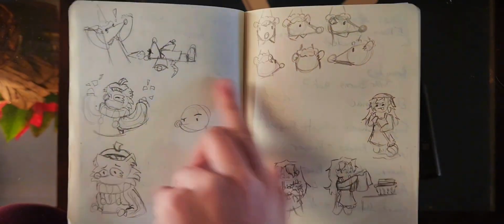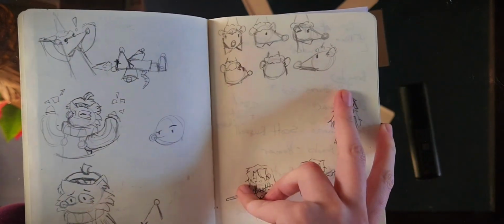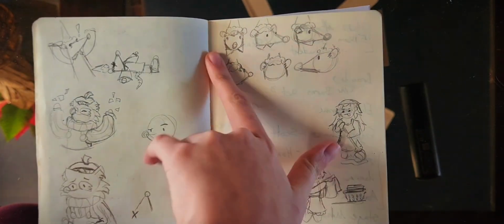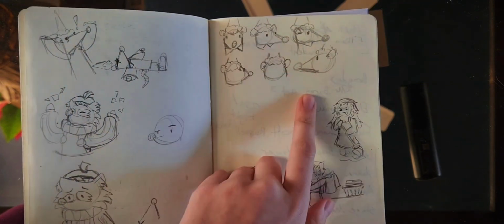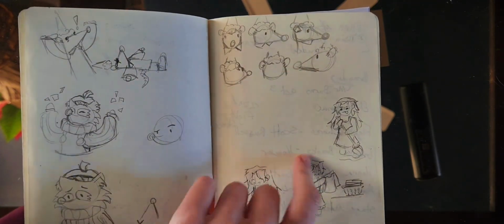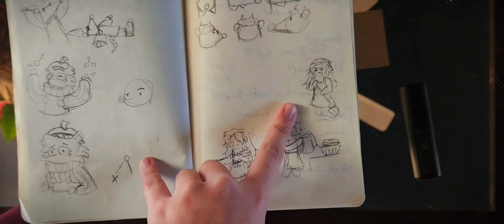And then I was practicing Patty, you know, panicking, falling. Here's a turnaround I did of Patty. I think it looks pretty good. I might have to redo it, just because Patty's a little more round than this now, but I think it was good.